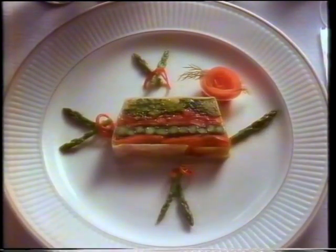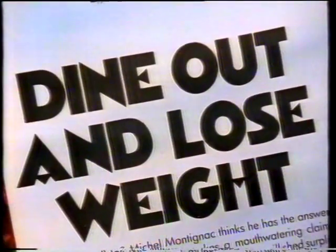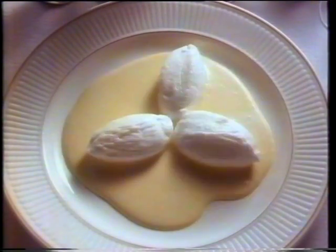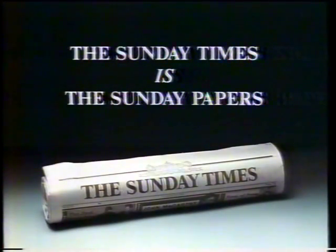This Sunday in the Sunday Times, a revolutionary new cuisine from France. Superb food, carefully chosen wines. Amazingly, it's called a diet. Dine out and lose weight. The best-selling diet that swept through France. The diet that lets you eat out without cutting out too much. Enjoy your first course this Sunday.